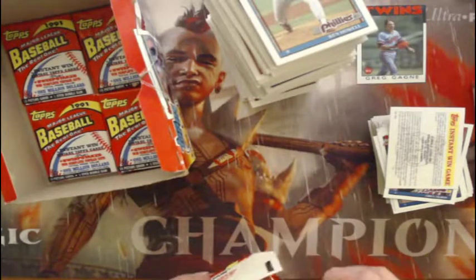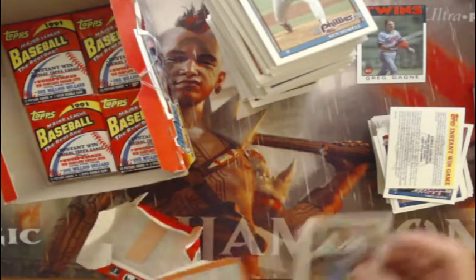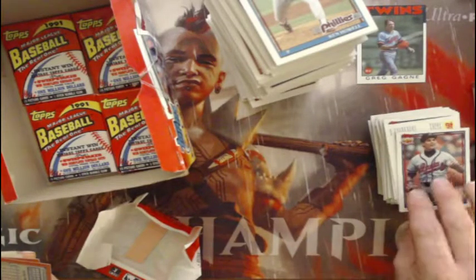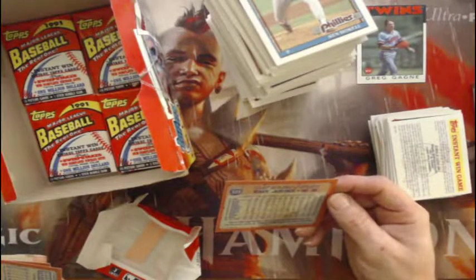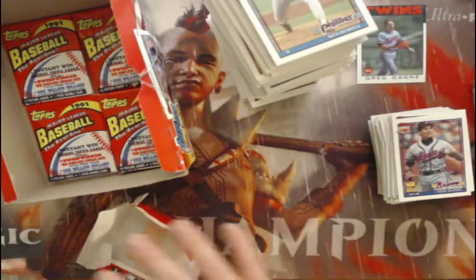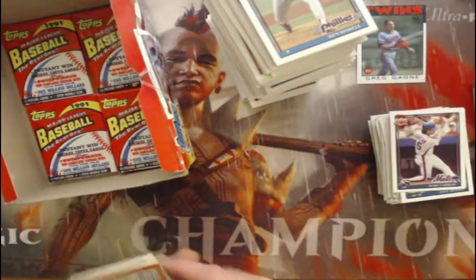David Justice for the wax slots. That's how I felt. Yeah, the wax guy. Nice, David. Nice. He got 28 homers, 282 his first year. 127 games, too. It's not even a full year. Yeah, that Braves team was freaking stacked, dude. It's ridiculous.